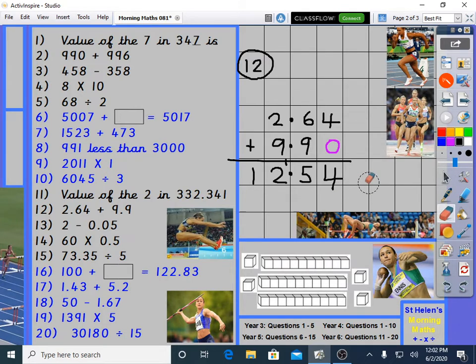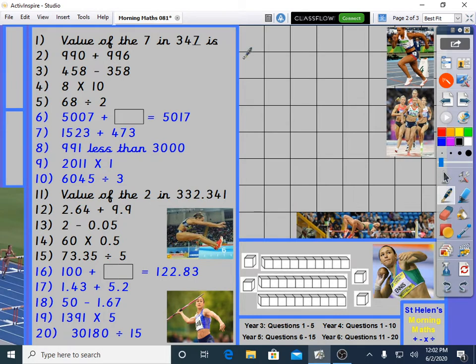And we move on to question, I called that question 12, didn't I? That was question 12. Oh yeah. Oh, okay. Now we're on question 13. 2 take away 0.05. The biggest number goes at the top. Is it 2 or is it nothing 0.05? The biggest number is 2, but it needs a decimal point in order to line it up correctly. 2.00, it needs these zeros to be placed. 2.00 is the same as just 2, isn't it? 2 take away 0.05 we can now do.